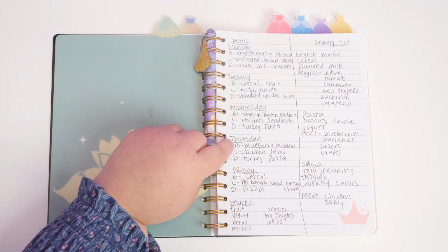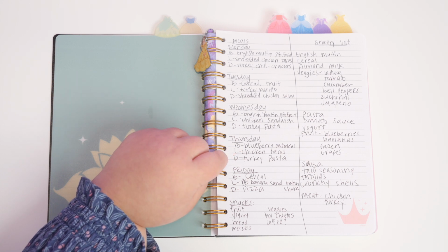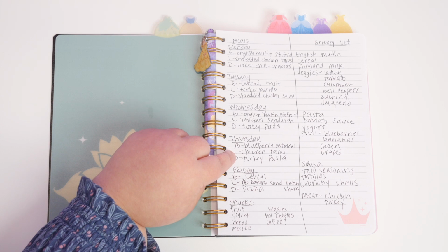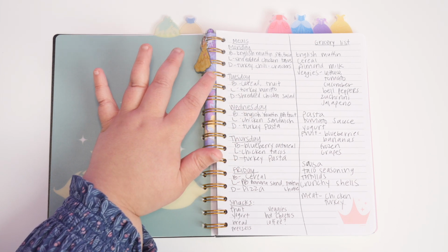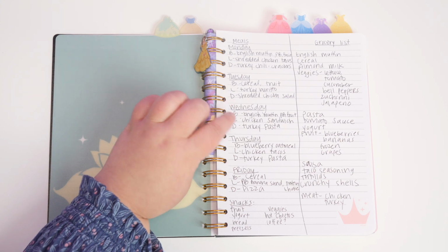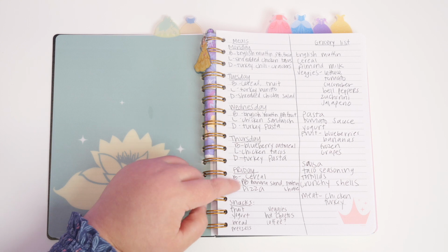Thursday, blueberry oatmeal, chicken tacos, so the same shredded chicken, and then turkey pasta. So you're taking that ground turkey and adding vegetables, tomato sauce, spices, and pasta to have your pasta. So it's not ever re-cooking anything. It's using what you have, the vegetables, the fruit, everything you need to create your meals. And then Friday, of course, Pizza Friday.